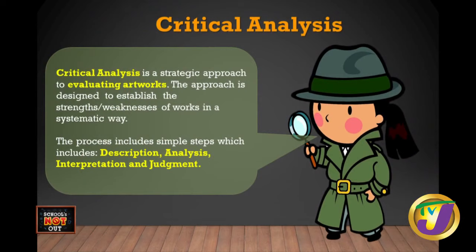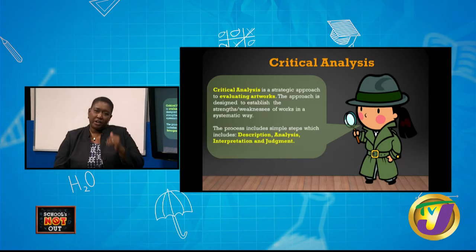The next thing that we're going to be looking at in the journal is the critical analysis. When you think about it, it's a constructive, strategic way of evaluating artworks. It's a way of pulling the artwork apart into bits and pieces so as to make sense of each piece so you can properly evaluate what is happening. That's basically what it is. And it has four simple steps. One, you describe. You then analyze. You interpret and judge. We're going to break it down for you.